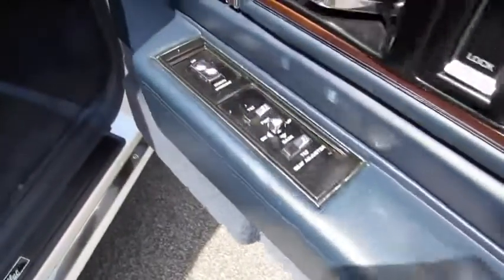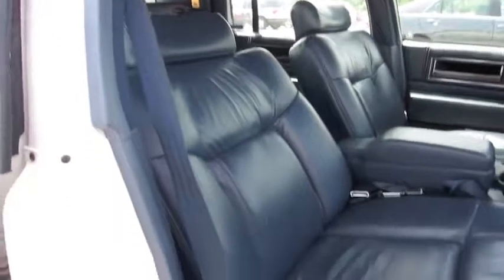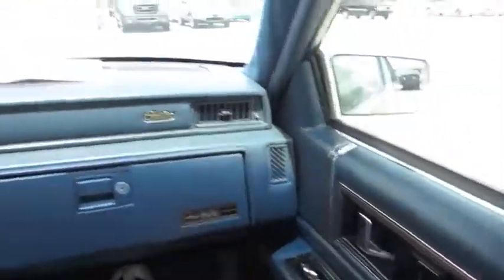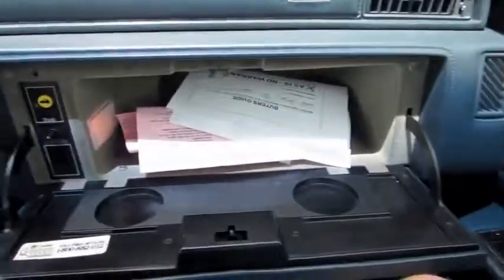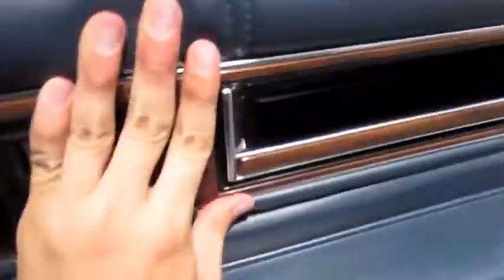Same power adjustments for the passenger seat. Sliding tilting. Power trunk release. All the padded material. Very nice automobile back in the day.